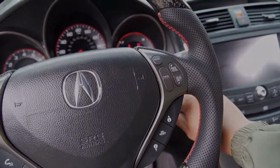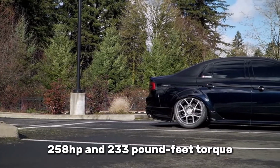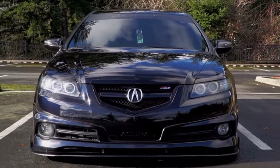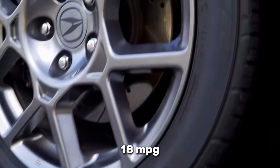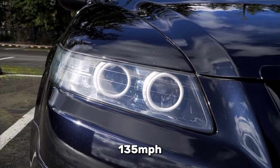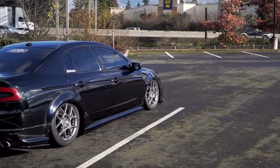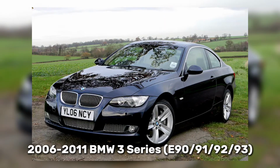This midsize sedan has a potent 3.2-liter V6 engine, producing 258 horsepower and 233 pound-feet of torque. It provides strong acceleration and very smooth cruising. However, with that V6 power, fuel economy is about 18 miles per gallon city and 26 highway. Its top speed is approximately 135 miles per hour. In 2025, well-kept examples of these Acura TLs can be found for under $5,000, offering a premium experience for not a lot of cash.